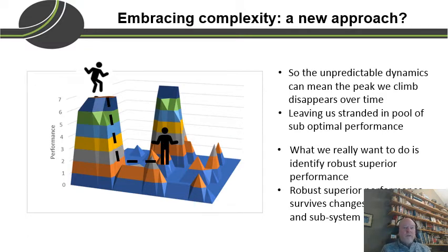Now that's all well and good conceptually, but we can't see into the future, not in the real world. We don't have a means of time travel, and particularly when the future is quite uncertain, it's very difficult to base an assessment of the future on the past. So what should we do to navigate these complex landscapes? How do we make sure that we find a peak that is going to last in time and give us a satisfactory level of performance?